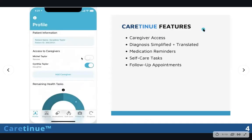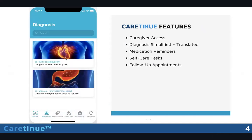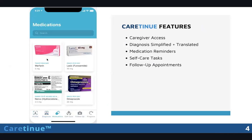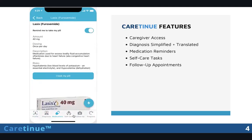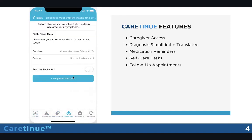In our app, patients can access their profile and give access to their caregivers, enabling family to stay connected with the patient. Through reinforcement learning, we can push notifications to our users, sending reminders to take their prescribed medications. There's also a list of self-care tasks based on the patient's diagnosis, and patients can view and edit follow-up visits and track their daily progress.